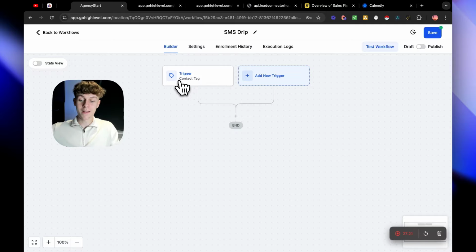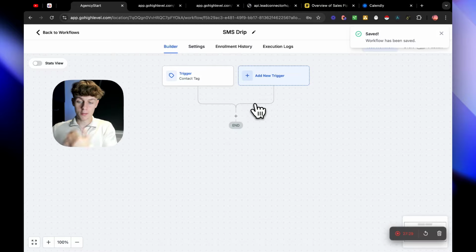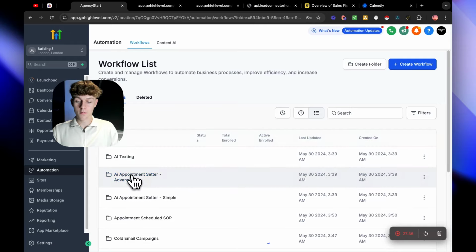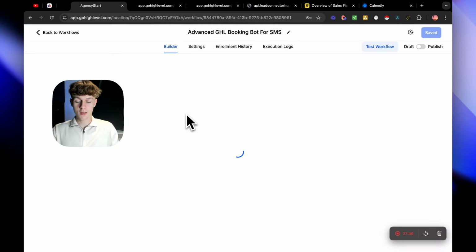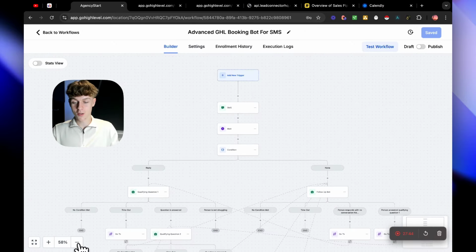So when they get added to the tag, it's going to start this one, which is going to be an SMS booking bot. Now, I don't have time to build out the entire booking bot. Obviously, if you're in my school community, you get access to the booking bot pre-built, and that would look something like this. So if we go here, it would look something like this. So, the advanced booking bot for SMS, because you can see that it's quite complex to build all of this right now, and it'll take me a good 2 hours.